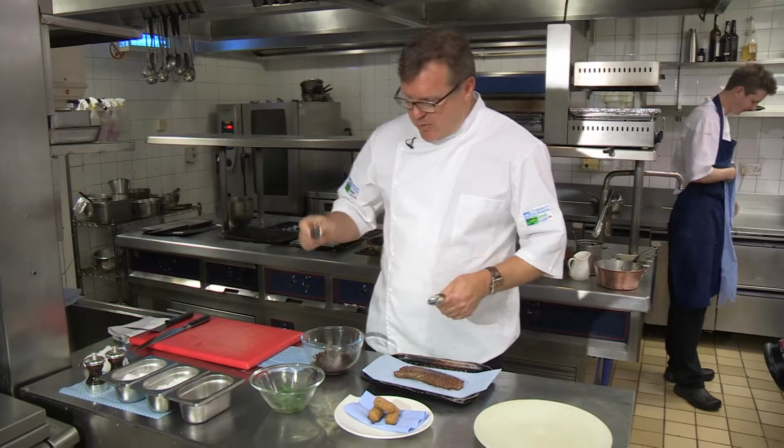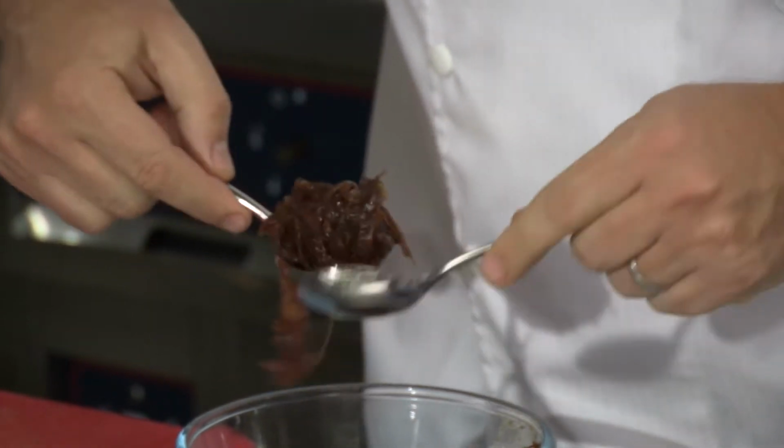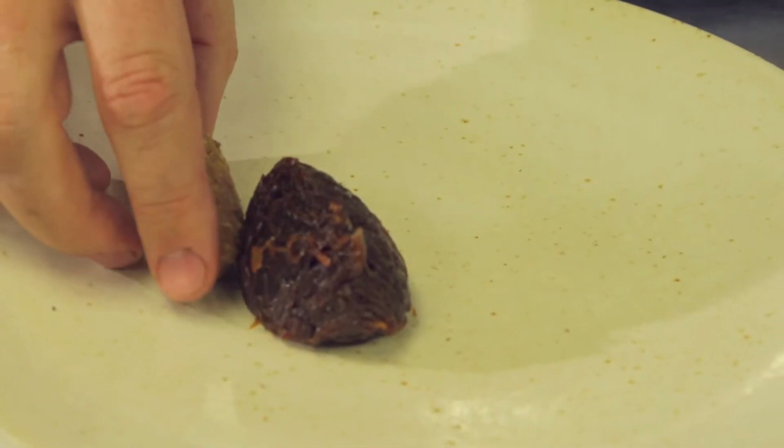First of all, we've got to get our caramelised onions with 2 spoons. This is the tricky bit. Just quenelle, a nice sort of shape. We get those, pop them onto our plate like so. Then we've got our croquettes, marrowbone croquettes, go on next.